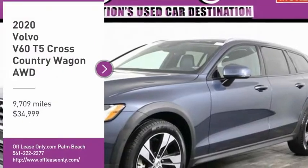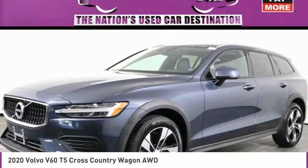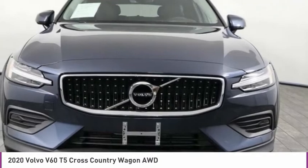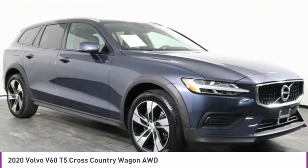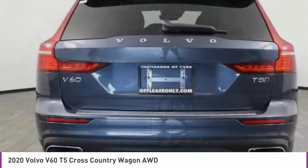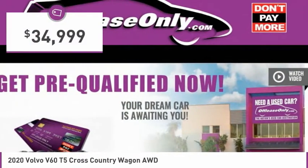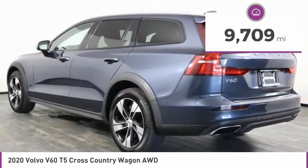Take a ride in the 2020 Volvo V60. The Volvo V60 is all about pure driving pleasure, speed, and performance, all while using less fuel. It provides a luxurious cabin feel with custom-made ergonomic front seats, legroom for miles, and plenty of storage, and is priced below $35,000. This vehicle has less than 10,000 miles.